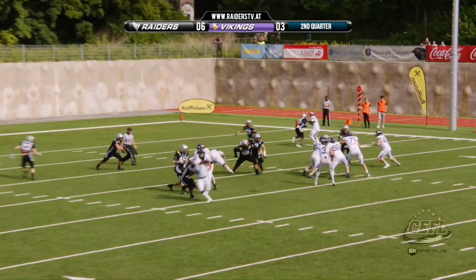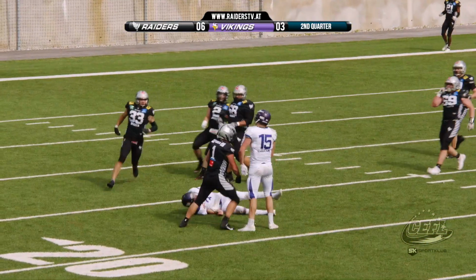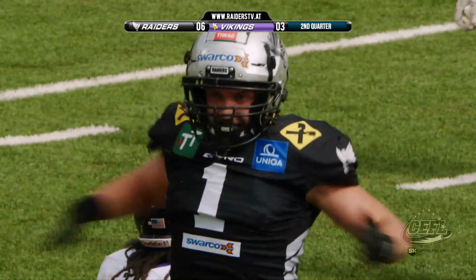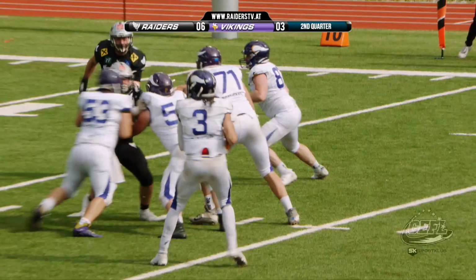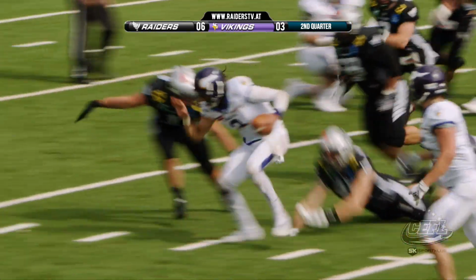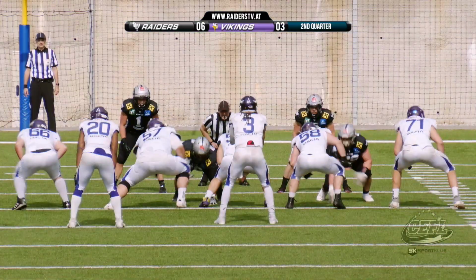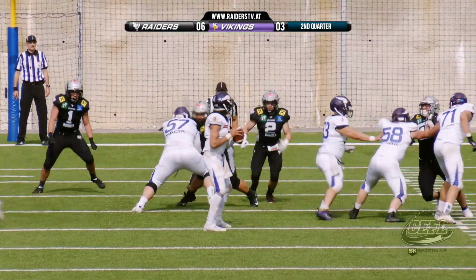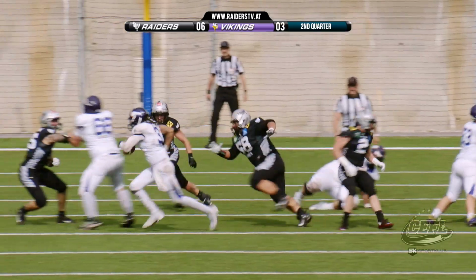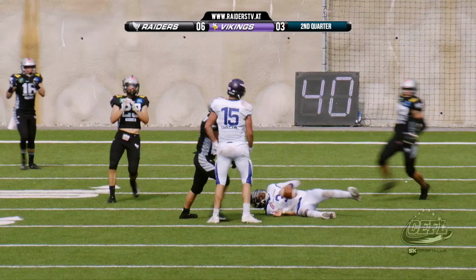Salem looking to throw it, looking over to his right now, just scrambles to his left side, and again, Seba in on the play. Again, there was pressure through the middle, bringing the heat through the middle, 58 as well. And of course, Seba finished this play with a very good and very solid wrap-up tackle. It's not an easy guy to bring down, number 3.